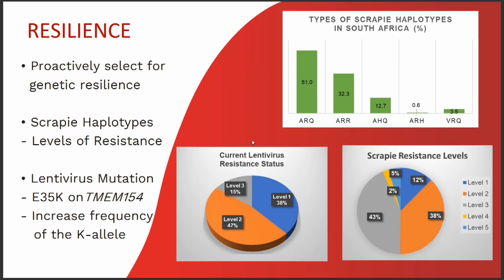So why am I talking about scrapie and lentivirus? Because we can select for genetic resilience. We want to safeguard the biosecurity of our national flocks and herds, and the best way to do that is to improve the genetic resistance. For scrapie, there are haplotypes. We want ARR, we don't want VRQ. VRQ is the haplotype that causes the protein to become evil. We want ARR, that shows the highest resistance. For lentivirus, there's also been an E35K mutation observed. If they carry the K, they are basically immune to the lentivirus. They say it has to do with the biological mechanisms within that gene that lentivirus uses to make more versions of itself. So it affects that gene.